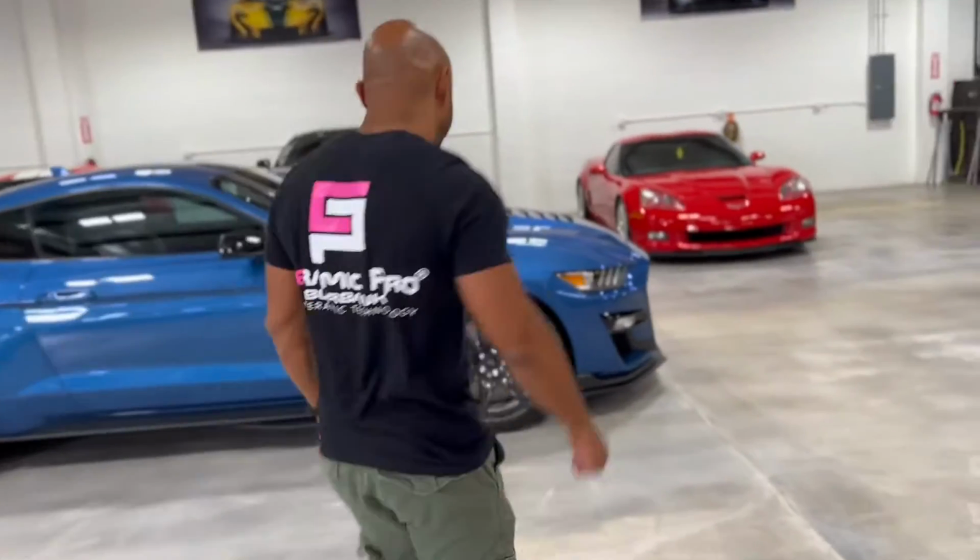Look at some of their cars. That way you can judge it off of that. Because let's face it, this stuff's not cheap. Let's take a look at this car. Enough about that.